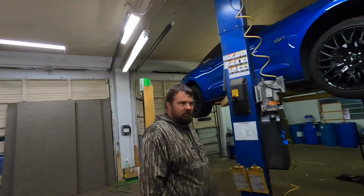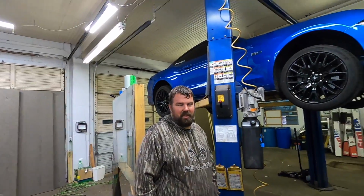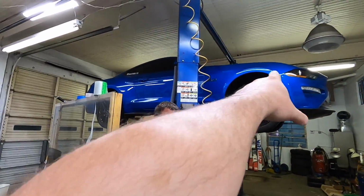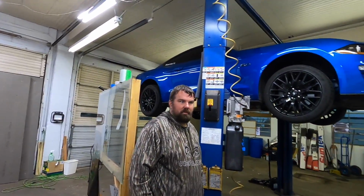They went 790s. 790s with a 10R80. In a street car. Well, they got some weight out. But still, stock engine. They still got stock oil pump gears. Crazy. They're flirting with that.